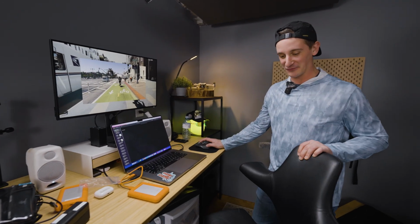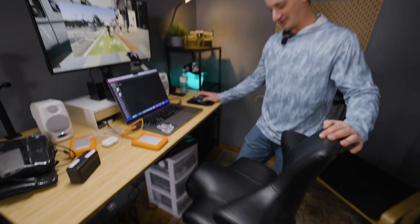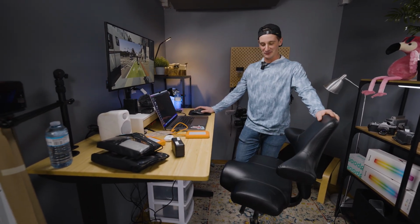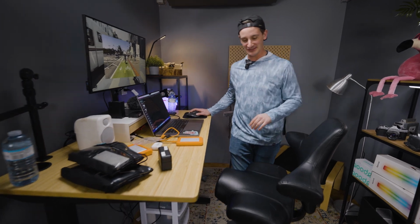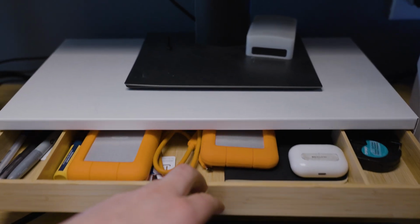Shout out to Florence for leaving this here for 2 years now, because now I have a fancy chair, which is called, what is this one called? The Hog. Also from the Foley website, I believe. So I cleaned this one up, had warehouse dust, and now it works great. Underneath, I've got the monitor stand from IKEA. Again, cheap, and it works.